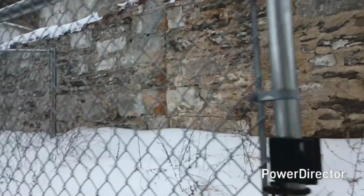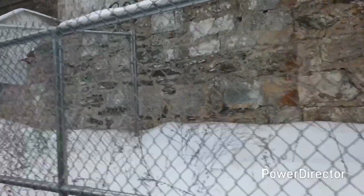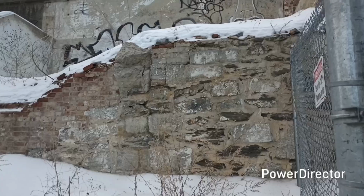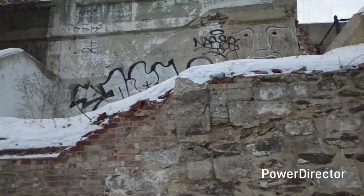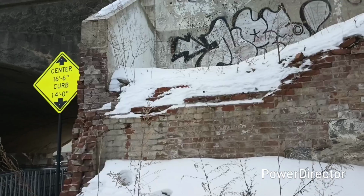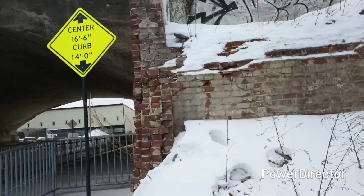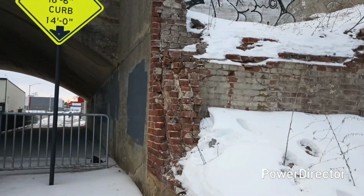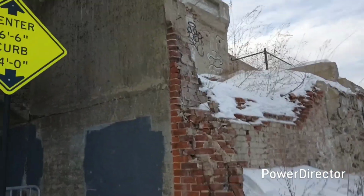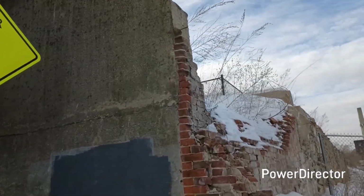Yeah, I just wanted to make a quick stop. I gotta make sure I'm parked in the alright spot so I don't get towed out of here. I just wanted to show you this. We'll go under the bridge real quick. 1908 on this bridge. 1908.